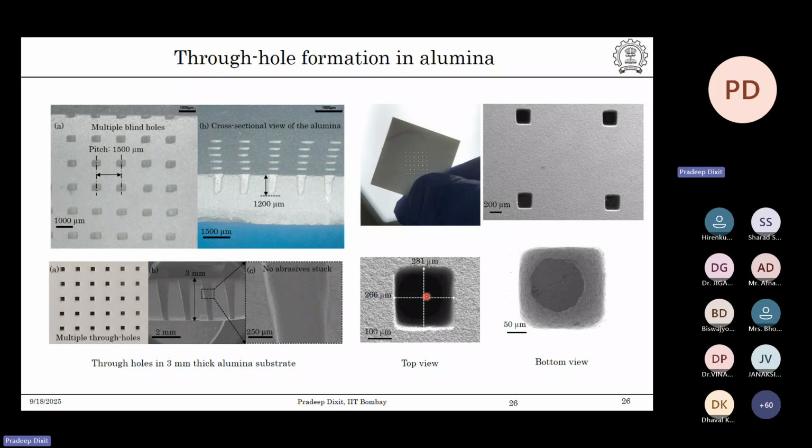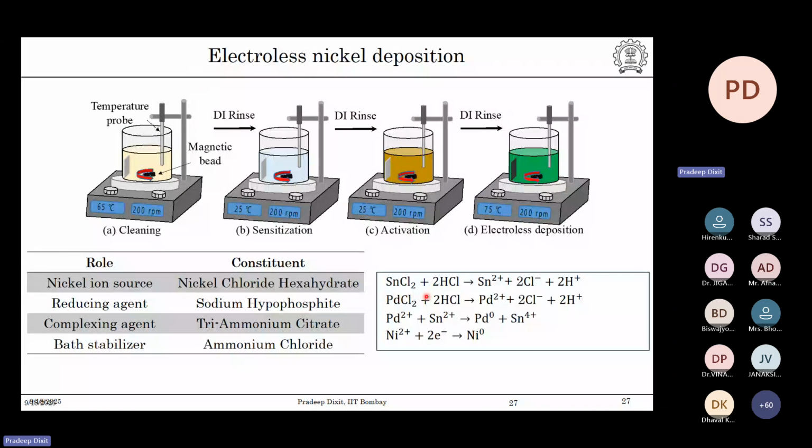In MEMS industries, in the silicon microfabrication industry, whenever we want to deposit metal, typically we use electroplating, and for electroplating we require a conductive surface. But glass and alumina are all basically non-conductive surfaces. So the first step for us was to perform an electroless deposition process.